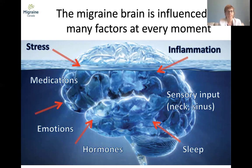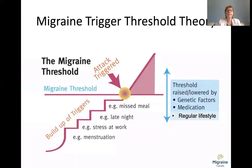Okay, so that leads us to the migraine threshold theory that we do teach a lot in headache clinics.